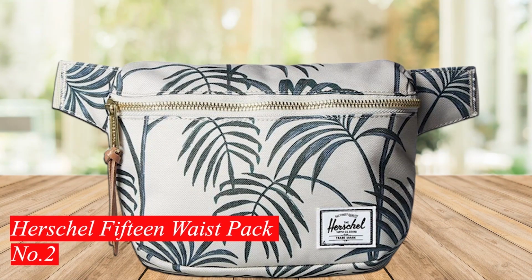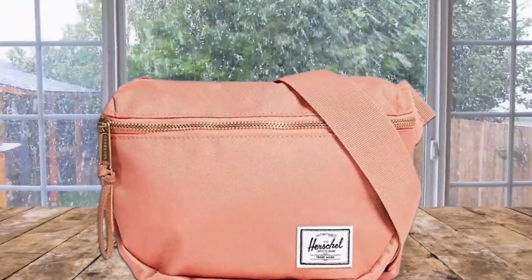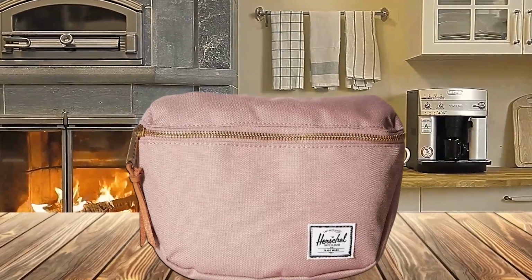Number 2. Herschel 15 Waist Pack. Herschel's bags, particularly its duffels and backpacks, are as streamlined as they are heavy duty. The brand's waist pack follows suit. It is made of polyester and features Herschel's signature striped fabric liner. Beat it up if you must, because the materials are built to last. What's more, the style is available in 23 colors and patterns, letting you pick the one that best fits your personal style.